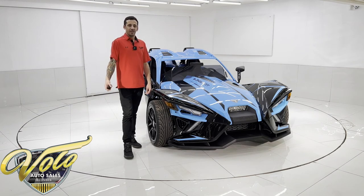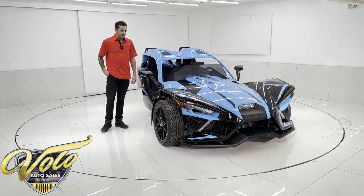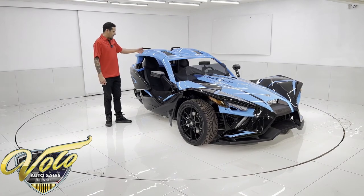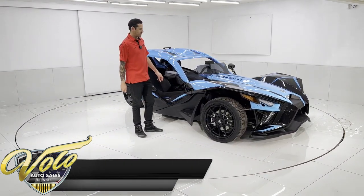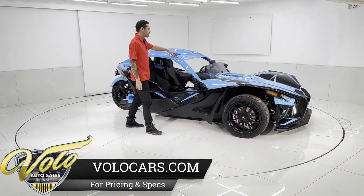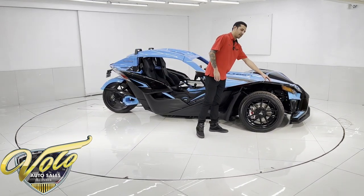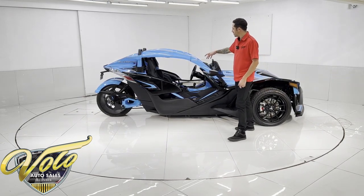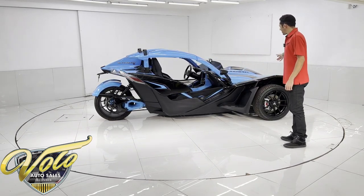But join me, let's take a walk around this Slingshot. All right, guys, I was playing around on Polaris's website trying to build one of these new. With all the options on this thing, I was racking up over $40,000, and it still wasn't done yet. This is the R edition, so it's painted in Miami blue with the black metallic, kind of like a flash color on it. This is an exclusive color for the R model. Guys, look at this thing. It's decked out. It's pretty sweet.